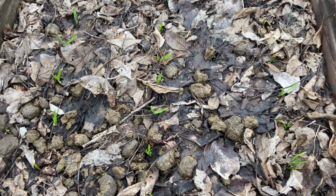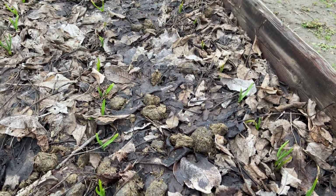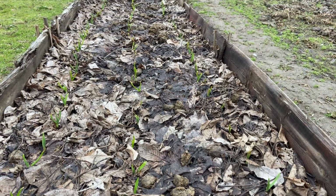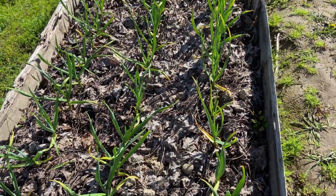Moving on to garlic. For the first time, I covered the bed with walnut leaves, and the results were impressive. The garlic found its way, and the sprouts appeared earlier under the blanket of leaves.